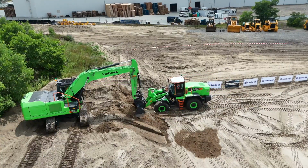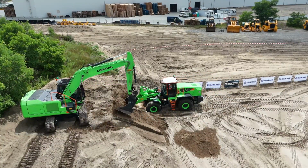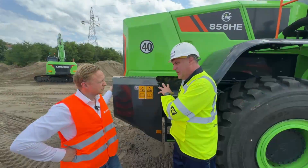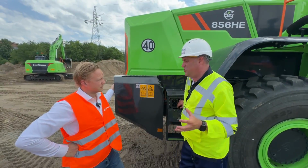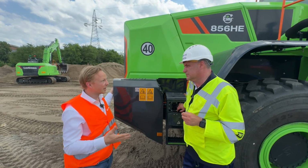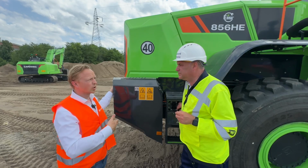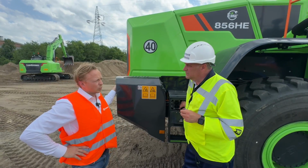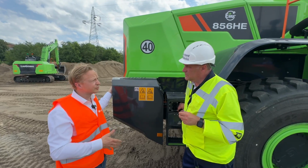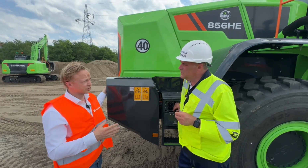So tell me a little bit about DENS and what you've been doing in partnership with LiuGong and why that's important to people wanting to use these machines on mega shifts. Obviously, it's an electric machine. You need infrastructure to charge it so you can work multiple days in a row. And what our company specializes in is multiple heavy-duty off-grid charging solutions.